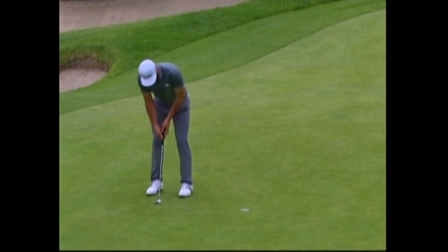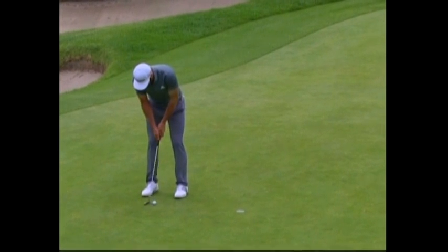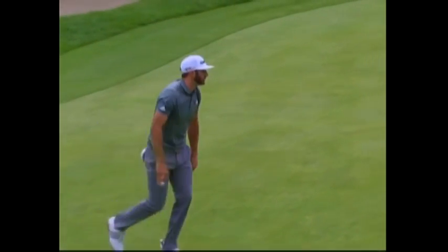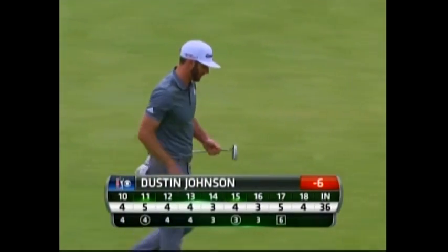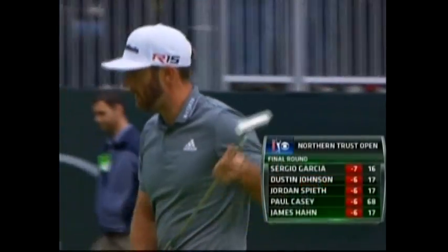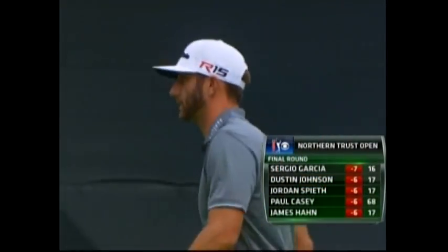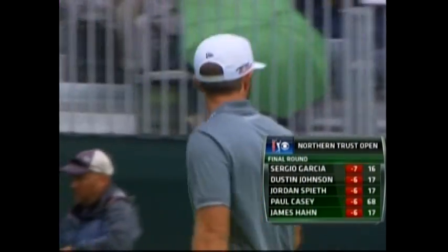Tied 4th last week at Pebble. Could start back to his 2015 campaign. Good to have him back out here, but drops back to 6 under. Wow, can he make birdie at the last to get it one ahead of Paul Casey, or can he just scramble for a par?